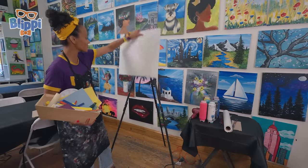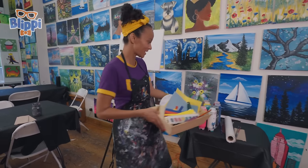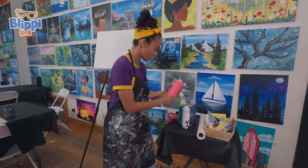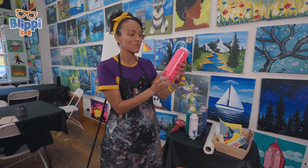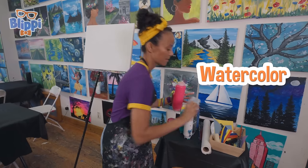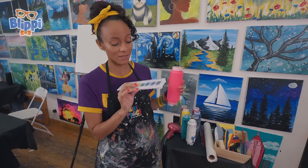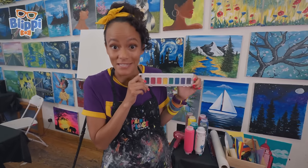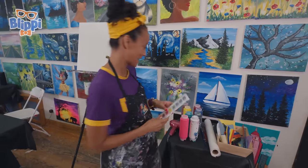Oh, here's an easel. Put my canvas right there. And I'll put my materials over here. Hey, there's other paint here. Look at this bright pink. Ooh, kind of matches my nails. This is acrylic paint, which is different than the watercolor paint that I put in my basket over there. Acrylic paint is thicker than watercolor paint. Watercolor is thinner and transparent, which means you can see through it. I think I'm actually gonna use the acrylic paint today.